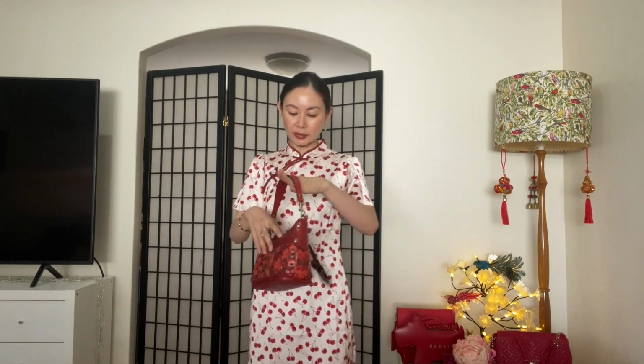Again, this is vintage. It's so easy to use and so light. You just flip this little tag over, and it's got the aged brass hardware to go with the bag. It's so nice to wear on the shoulder and goes with everything. I think this is a good bag to go from day to night.